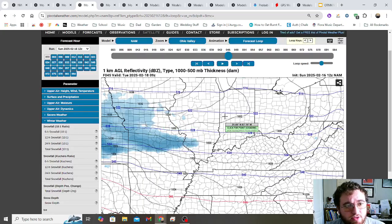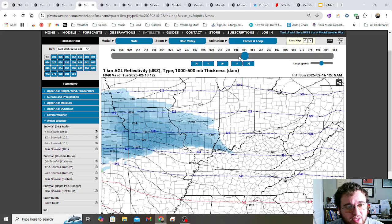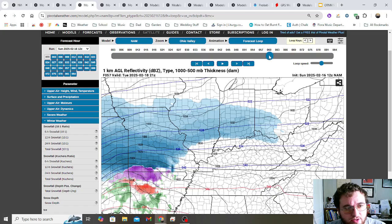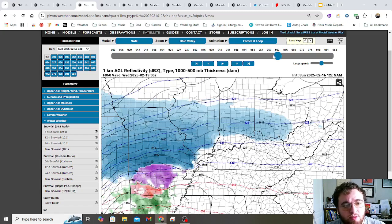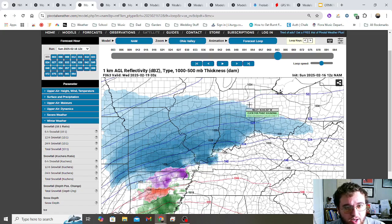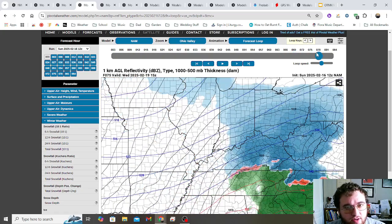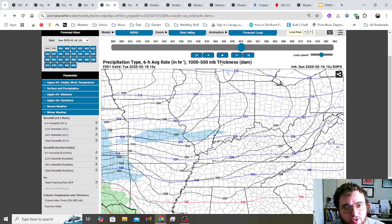Now for a little bit higher resolution picture, here's the NAM model. This is kind of our medium range American model. And notice it wants to get snow in the picture just a little bit earlier, maybe for your Tuesday morning commute. I'm not 100% sold on this solution yet, but something we'll keep our eyes on. As we go later on into the day on Tuesday, here's Tuesday evening at 6 p.m. The bulk of the heavy snow is starting to work its way into our neck of the woods. And by midnight, everyone's seeing some snow before it overspreads the area and moves out of here by the mid-morning hours on Wednesday.